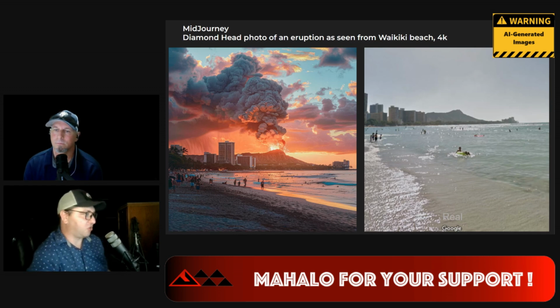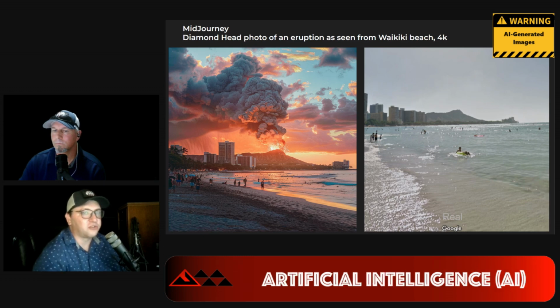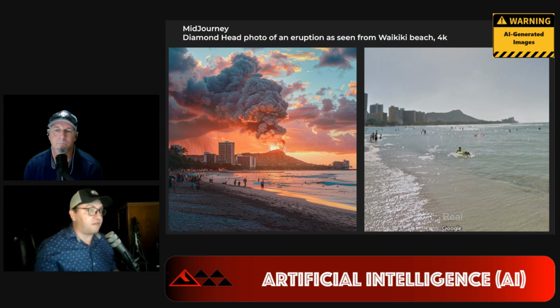This one is wild to me because those buildings, first it gets Diamond Head's shape and the proximity and all of the different areas pretty much spot on. So you can see here on the right, this is just Google Street View. You can get a version down there to look at it, or you can get the street view of Waikiki, and it looks very similar.